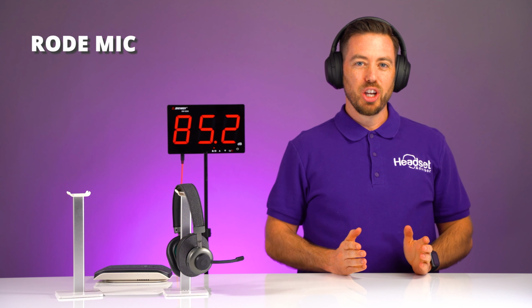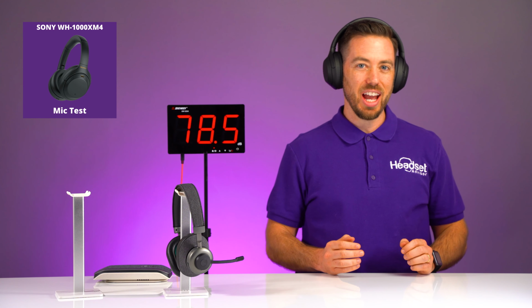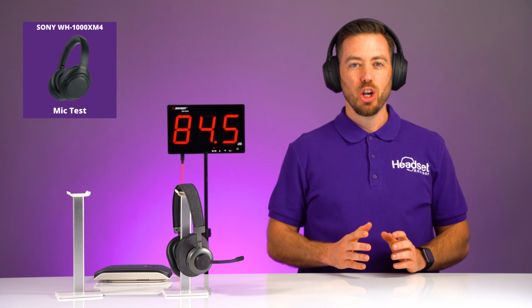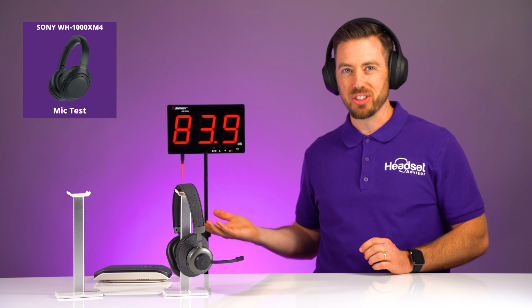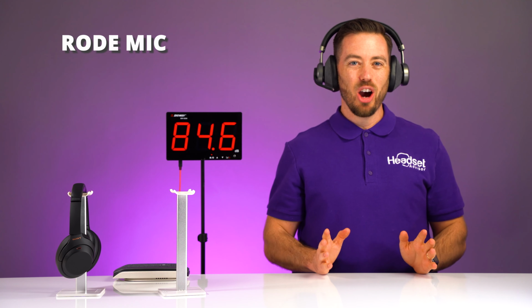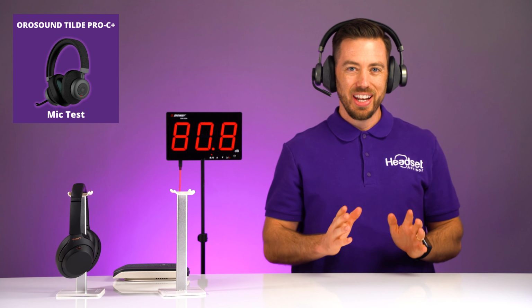All right, and here we go through our microphone in a typical office environment. And now over to the Sony XM4. And what we have here is office chatter, we have typing, we have all sorts of normal sounds that would be in a busy office. As you can see, the decibels are in about the 80 range or so. Okay, and now here's what it sounds like in a noisy environment on our camera. And we're switching over to the Tilde Pro now.